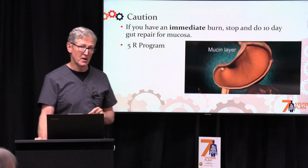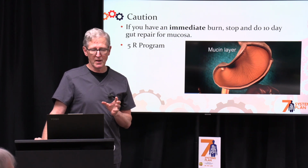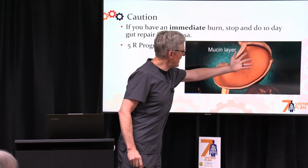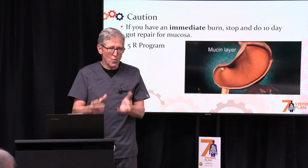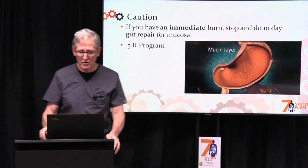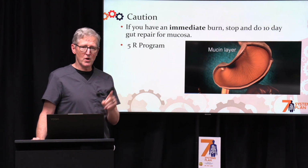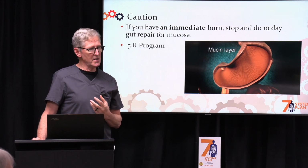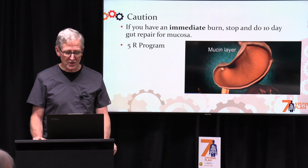Now I want to give you a caution here. If you take that 1 pill and you have an immediate burn, then you stop and fix your digestive system, because it probably means that this mucin layer that coats your stomach mucosa is not working correctly, and that's been damaged, and now that acid is being allowed to get directly on your stomach lining. And there's a program called the 5R program that we'll talk about later. So you take 1 pill, you get a little burn with the meal, you're done, that's great. You take 1 pill and you get an immediate burn, you probably got some damage to your stomach lining, and you need to stop and repair that.